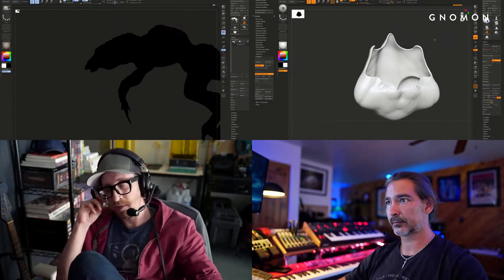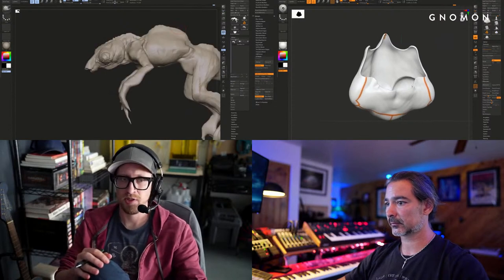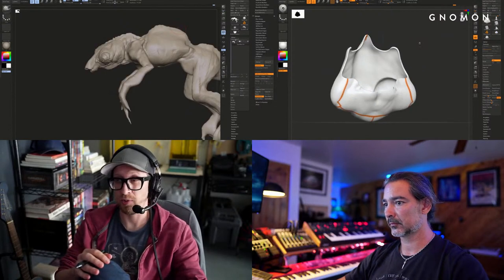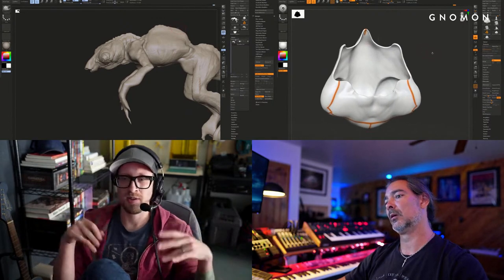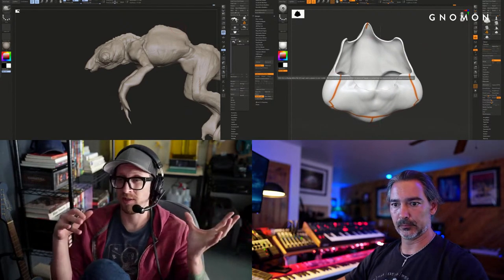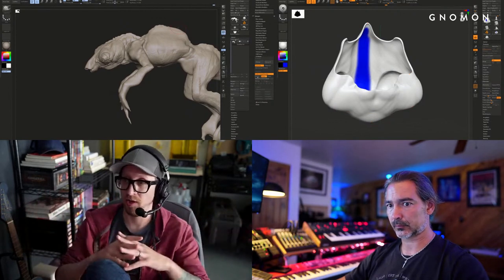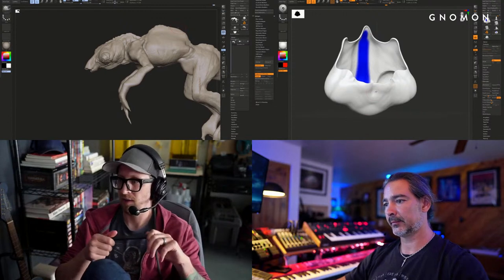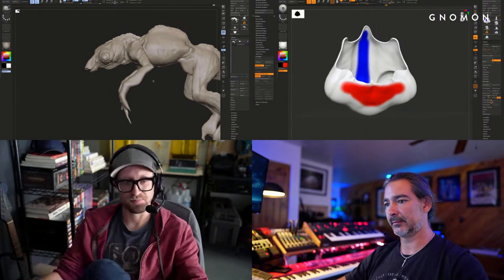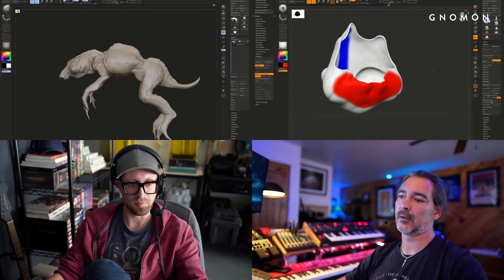Basically, he's UVing all those pieces with UV Master, which is a cool plugin for ZBrush, where you can UV stuff super quickly, and you can tell it areas. You don't have a ton of precise control, but you can tell it areas where you want seams to be, or you want them to protect and avoid. So that's what the control painting is. If I paint here in red, I'm saying don't put any UV seams there.